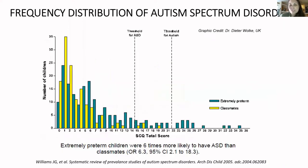So I like this frequency distribution of autism spectrum disorder. Breaking this down a little bit more, and it's a really busy slide, but here is the threshold for autistic spectrum disorder, and then the threshold for autism. These are the total scores, and the number of children who had these scores. The higher the score, the more likely you are to have autism-like behaviors. The green bars are the preterms and the yellow are terms.